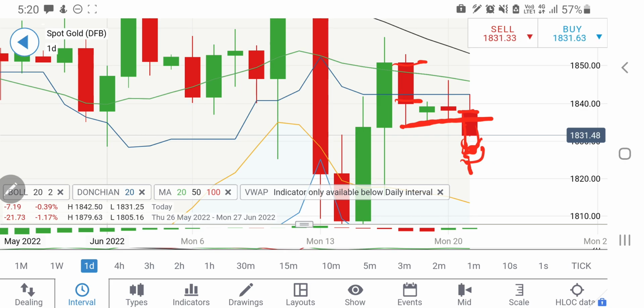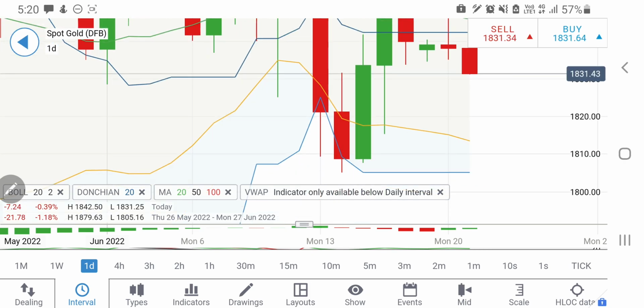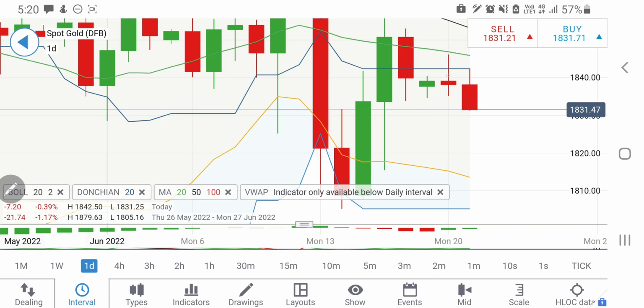If it breaks below this, then yes, you can expect 1824, 1820 is the major support which I will be looking forward to. Below that, yes, it can give you sharper red candle, but right now looking at the size of this candle, we can expect overall drop of $15 and a candle size of $10. So overall drop from here 1838 is 1828 is the closer, and below that, yes, it can slide towards 1824 and 20 levels, which are going to provide a stronger support.